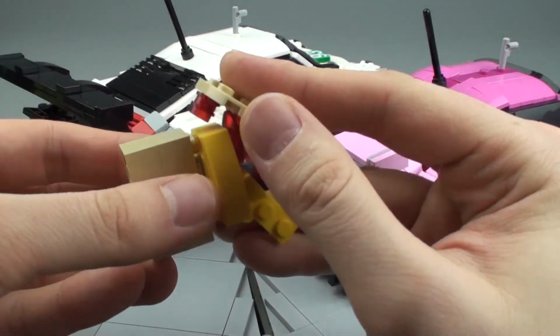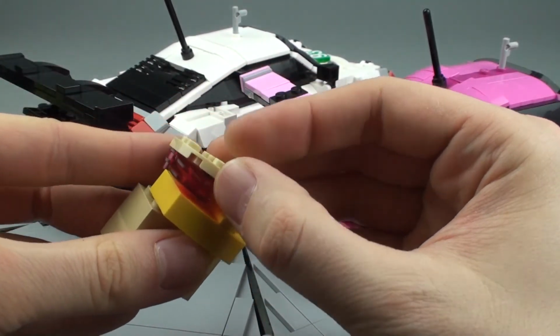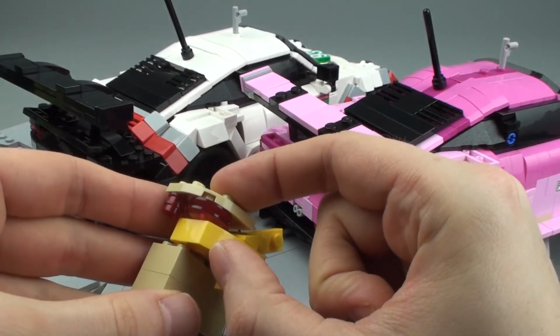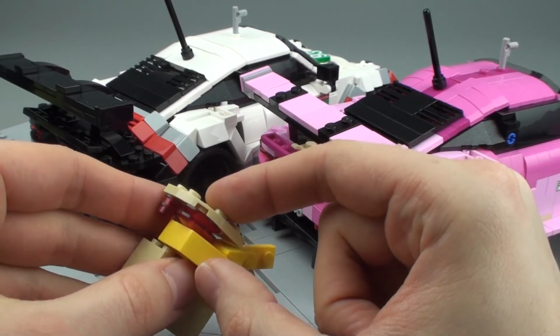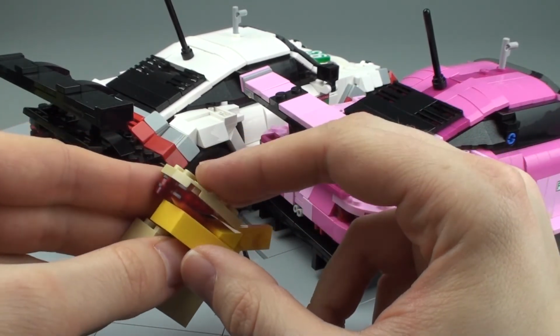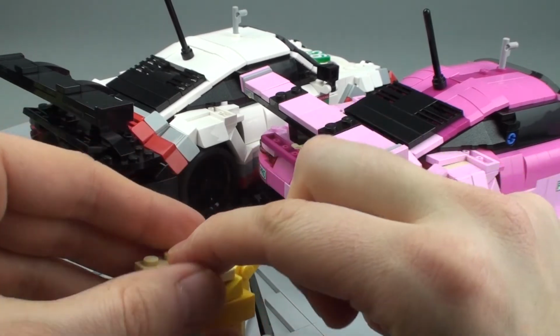And by putting them together like this-ish in the rear of the car, you get both the highlighted strips, and you get kind of the curvature. So of all the solutions I have found, I definitely like this one the best.